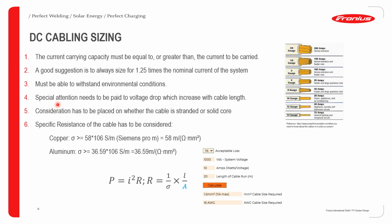Statement number 4 states that special attention needs to be paid to the voltage drop, which increases with cable length. So again, you don't want your cables to be necessarily too long, because the longer your cable is, the more voltage drop you have. Again, this leads to system degradation.